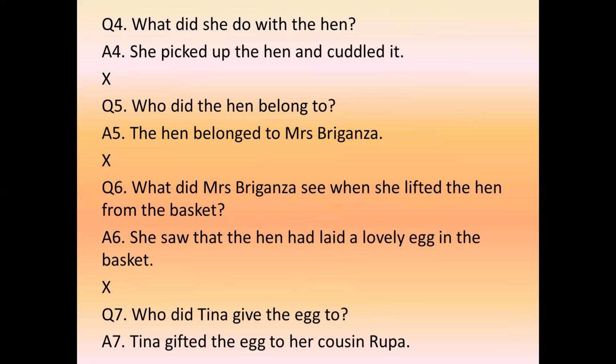Q4 in the margin. Begin with capital letter W. What did she do with the hen? Question mark. Answer 4 in the margin. She picked up the hen and cuddled it. Full stop at the end of the sentence. Leave the next line, put a cross in the margin.